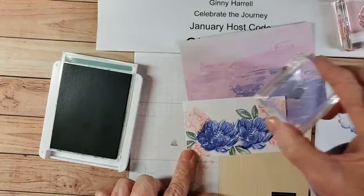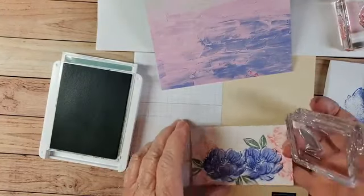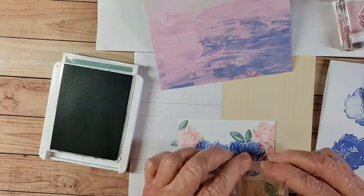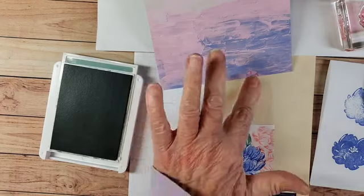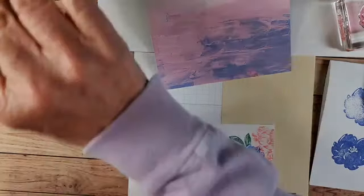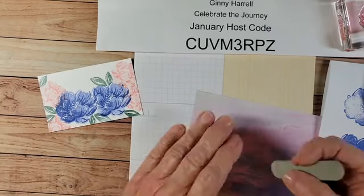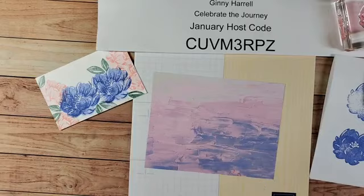So maybe we'll put, make sure that, oop, we got a little ink there, but it's not going to bother me. Put one leaf there. There. Oh, look at that. That's terrible. But you know what? I'm not going to let that little ink blob bother me. I can lightly buff it off. But it kind of looks like it belongs there, so we're not going to let it worry us too much.